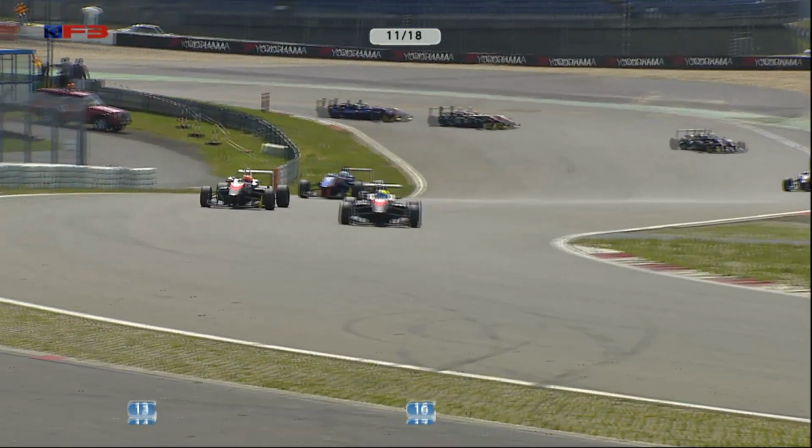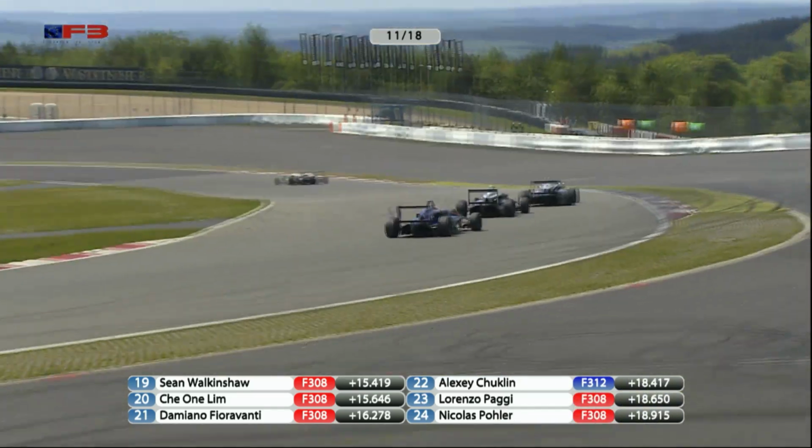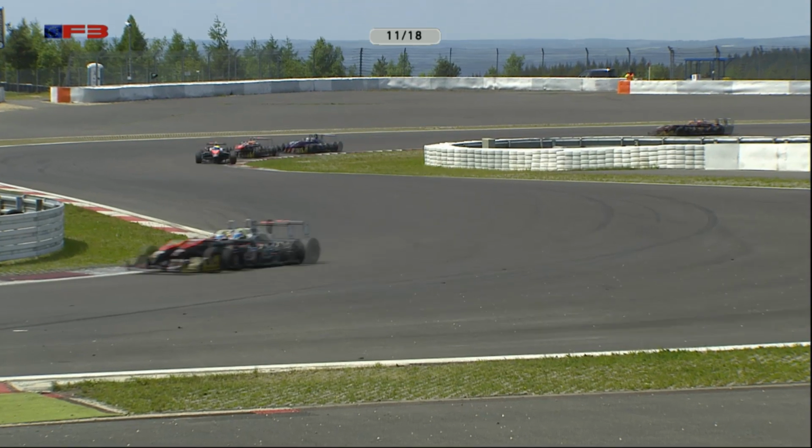It gives Toril the good opportunity to try and challenge around the outside at turn 2. That will then lead to a slightly tighter apex on the exit to maybe challenge up the inside into turn 3. That's exactly what Toril does. Fortunately, Urrutia sees him in time.